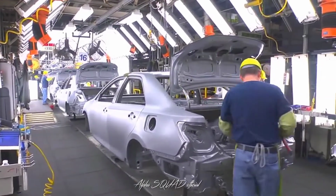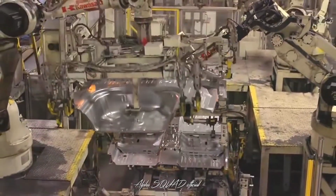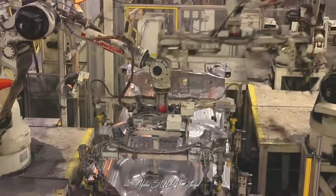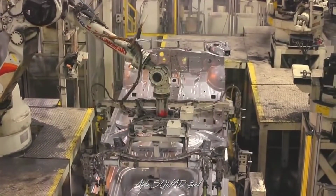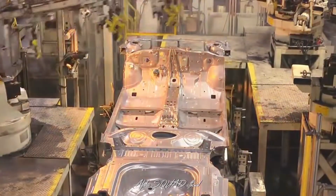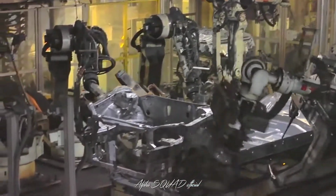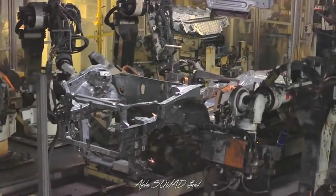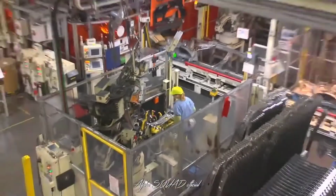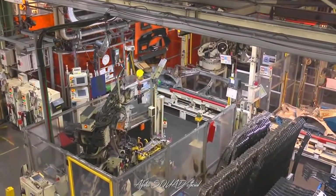Here in the underbody respot line, 3 major sections of the underbody come together: the engine compartment, the front floor, and the rear floor. Then the underbody will move to the main framing body line, where it will join the quarter panels, the roof, the cowl, and the upper back of the vehicle. Alongside team members, more than 70 computer-controlled robots perform the thousands of precision welds required on this line.